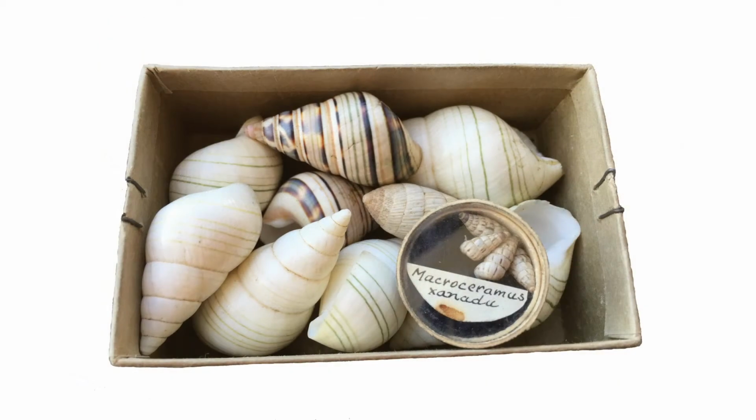Inside the box are the shells of 13 land snails collected by Dupont near Xanadu. Also inside is a small round case, not much bigger than a quarter, and it contains 4 tiny shells and a handwritten label with the genus and species, Macroceramus xanadu.